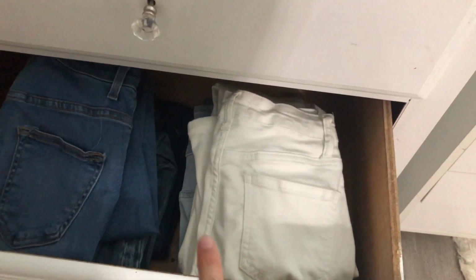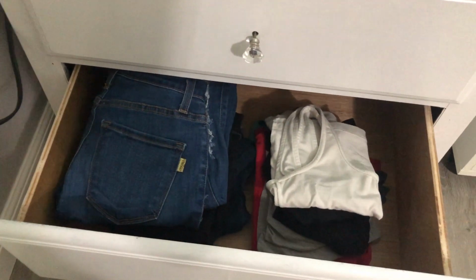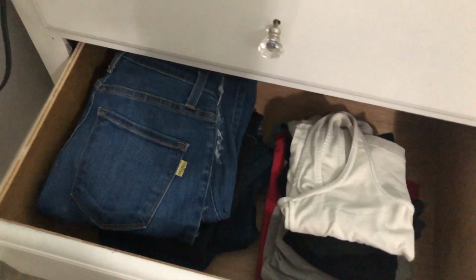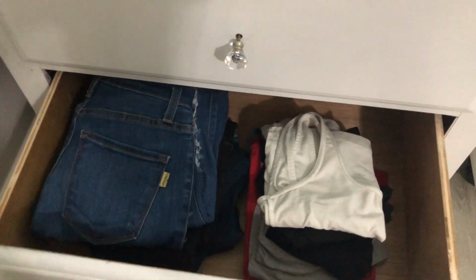In this one I have all my light jeans, so I have my white ones, light colored jeans will all be in here. My dark ones I don't really have that many, so I do have just my dark jeans here, and then I have like small tops or tops to be at home in here.